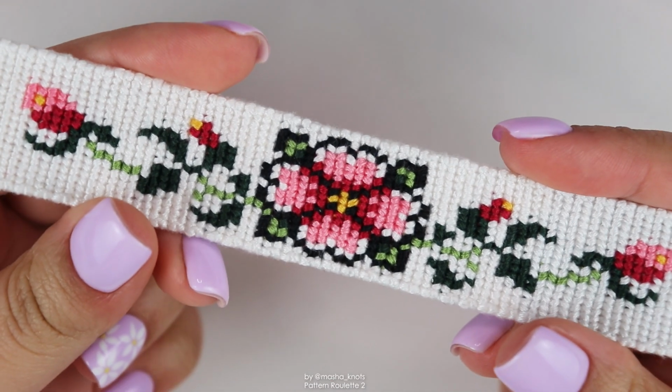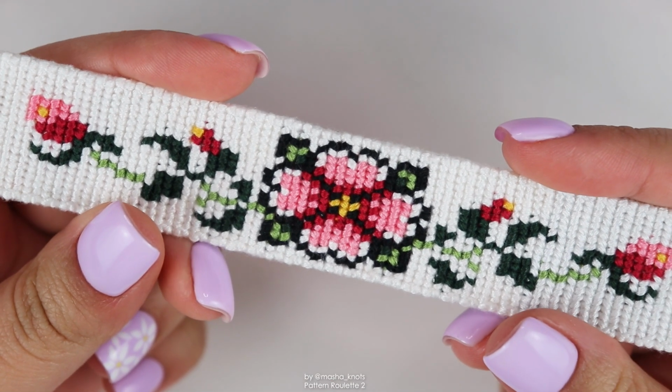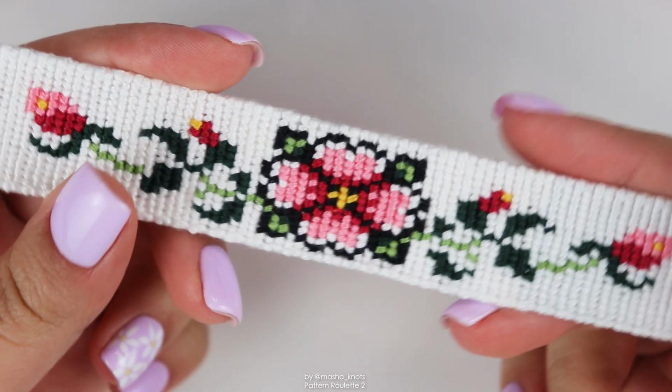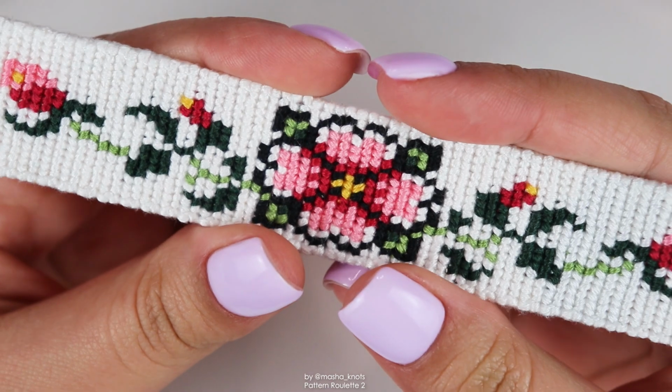And here's how the flower turned out. This bracelet was a really fun one to make. It took about 5.5 hours to knot, and I think it turned out really pretty. I'm glad I finally made this bracelet. It was definitely on my to-dos for an extremely long time.